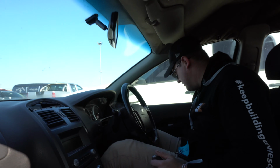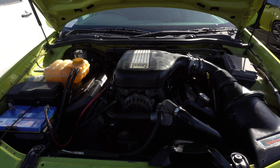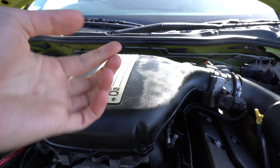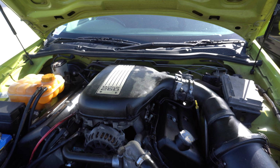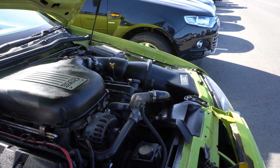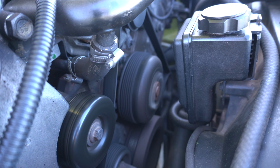Can I open the bonnet? Yep. Alright, so we definitely have some belt noise. And it's caked in oil? I don't think that's oil. Someone's tried to polish it up. Sounds very whiny. And I reckon it's probably from that pulley there that's vibrating. Well, let's rev it and see how bad it sounds.